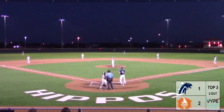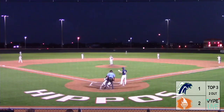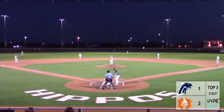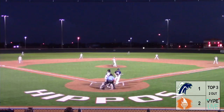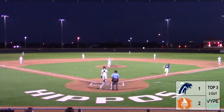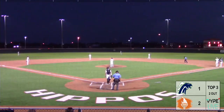And a 3-0 pitch is in there for a called strike. First baseman Jackson Collins on deck. And a 3-1 pitch to Windesman is a ball that misses high and inside. So two-out walk for Windesman, his second walk of the night.